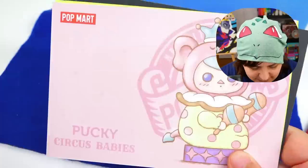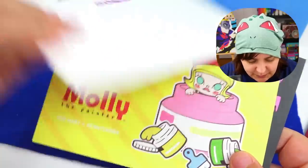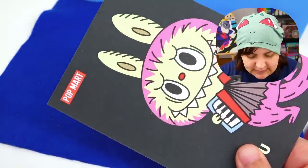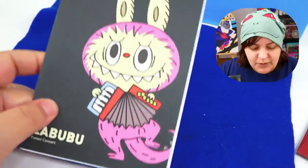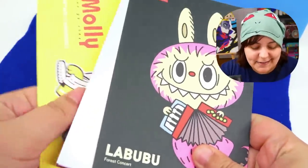And are these postcards? Oh my god, oh my god. These are absolutely beautiful illustrations with postcards. So I will select randomly. How many are there? So I have five of these. These I'll keep for personal use, but I will select five members and five patrons and send you a little postcard.